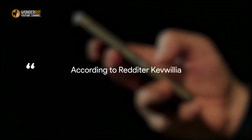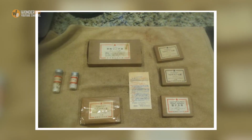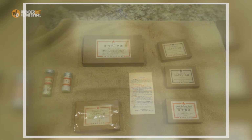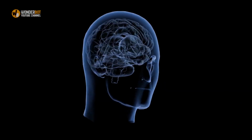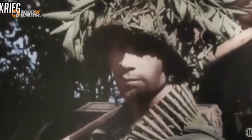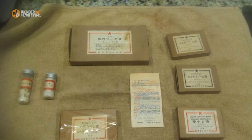According to Redditor Kevwilia, who was translating the Japanese text through the post, the box also contained some serious sedatives. This pill bottle contained bromizavol, also known as bromovalerylurea. This over-the-counter Japanese medicine affects the nervous system and sensory organs. It also produces some sedative and hypnotic effects that can be used to treat anxiety. Of course, if you suffer from a gas attack, you'd be more than a little anxious. Bromizavol is a perfect solution, but it also had many more uses.